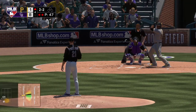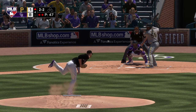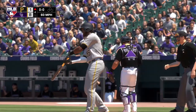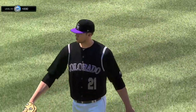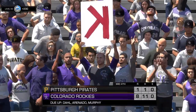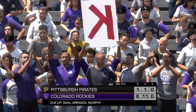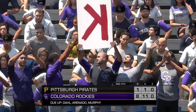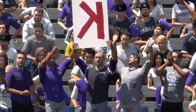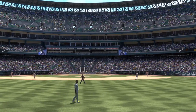1 run, just 1 hit, and no errors so far for the Pirates. And he struck him out, his 8th punch out of the ball game, and that one ends the inning. Down in order go the Pirates. It's still an 8-1 ball game. Just about set to go for the last of the 4th.